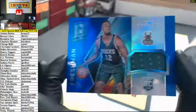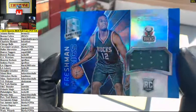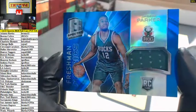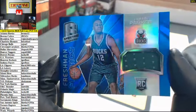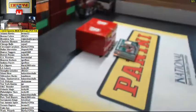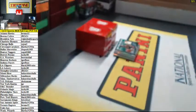22 of 49. Freshman Fabrics for the Bucks, Jabari Parker. Going to Tina. Handy man. Nice. I got a hit. Dirty one coming up. Who's got these guys? Yeah, that should probably cover your spot, Handy, I would imagine.